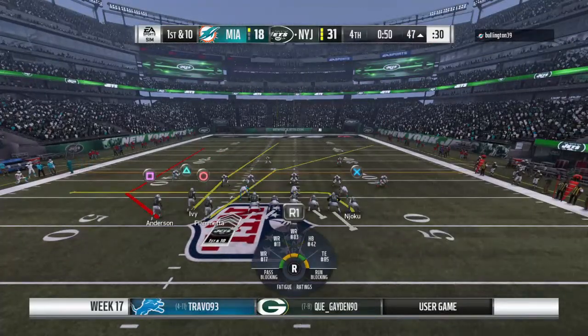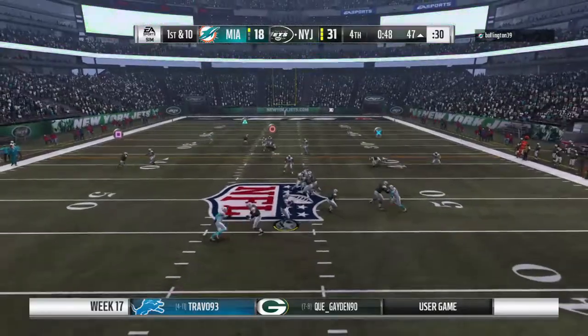All right, here we go. That one looks like he'll throw here.